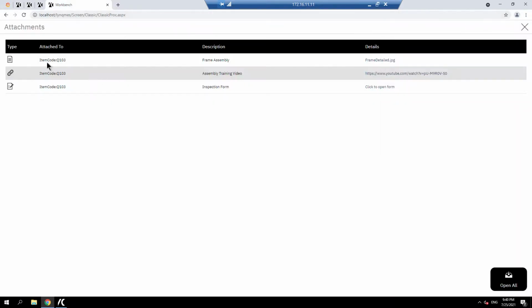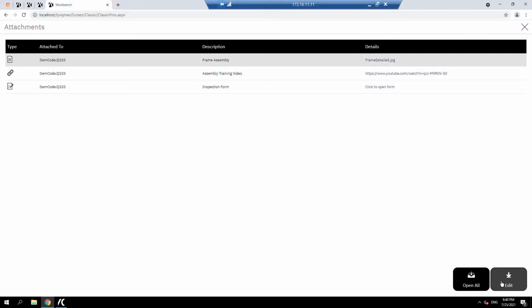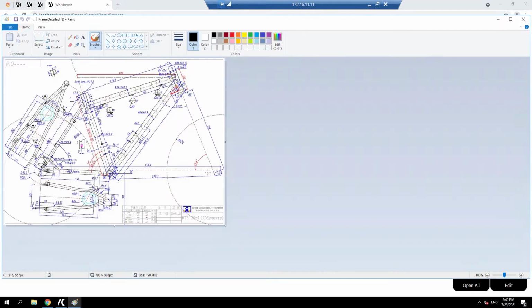and you can see things like CAD drawings and so on. So this is really an effective way for sharing documents around the factory so that you're not losing them. This capability further helps you improve your manufacturing operations.